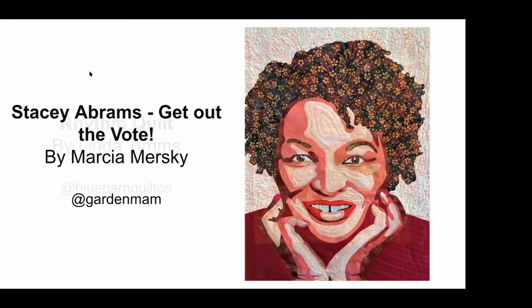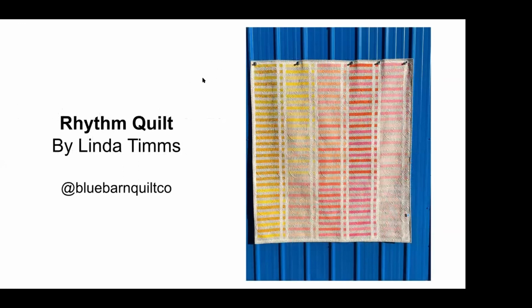Next slide. Is Linda Timms available? Yep, this is my rhythm quilt that I did. It's a Lo and Behold stitchery pattern. I did the long arming on it, and I did a big stitch hand binding. And when I do big stitch hand binding, I apply the binding to the back and then stitch it on the front so that you can actually see the stitches.